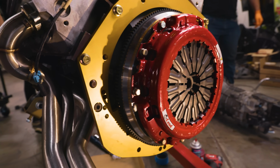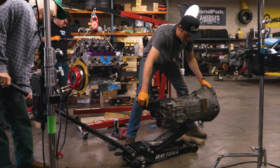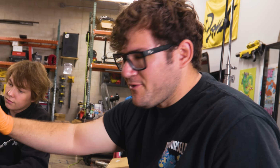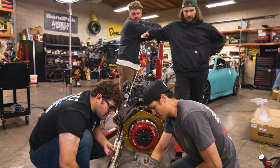Clutch and flywheel are torqued on. In theory, the stock transmission should bolt up perfectly to this Chevrolet LS. In theory, we'll have a great time, but let's see how that hypothesis works out.